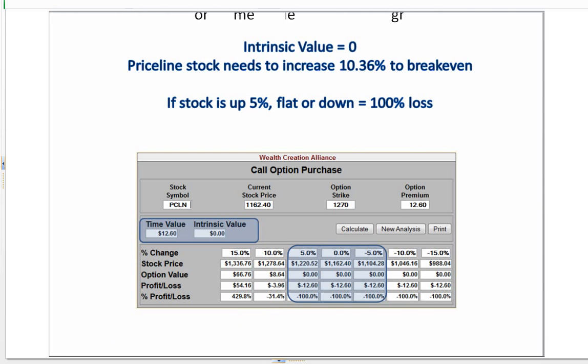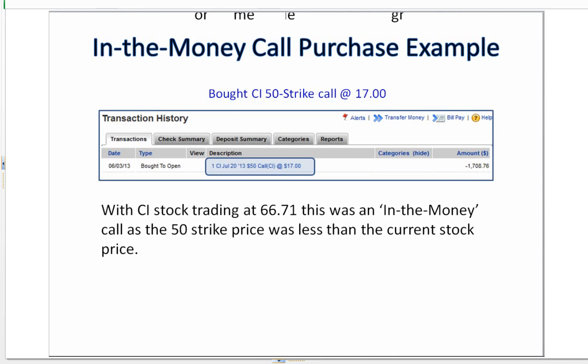So let's look at an example of an in-the-money call purchase. And we saw previously Cigna became oversold. So on June 3rd, I bought the 50 strike call at 17. And at the time, Cigna stock was trading at 66.71. So if the strike price of 50 is less than the stock price of 66.71, that would be considered an in-the-money strike. And let's take a look at the risk profile for this.